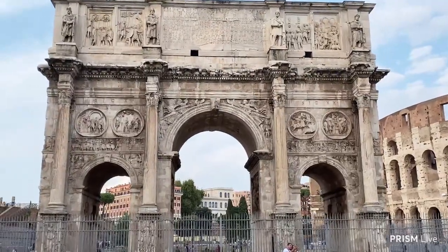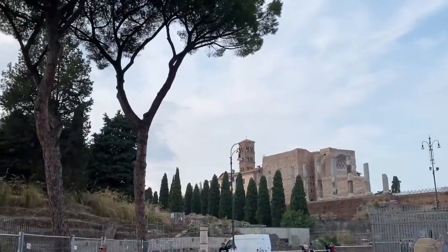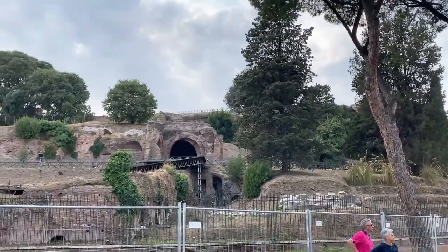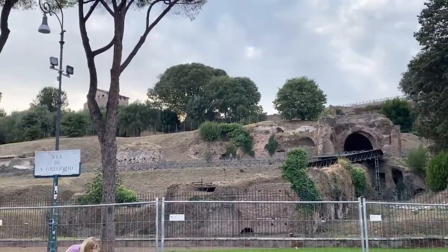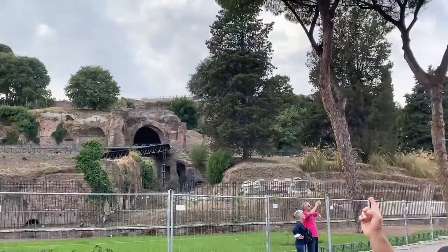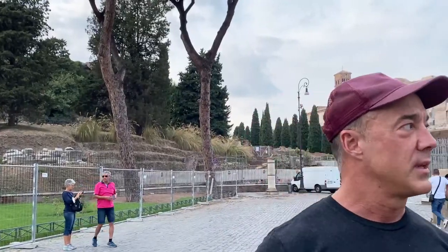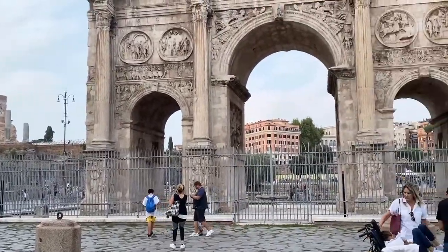The forum on this side to the left is the heart in the center of the city of Rome. The hills up here are the Palatine Hill. Remember, Rome consists of seven hills. There's the Capitoline Hill at the other end of the forum, the Palatine Hill, Aventino that way, and various other hills throughout the city. But what we're really here to see is the Colosseum, and this arch here.